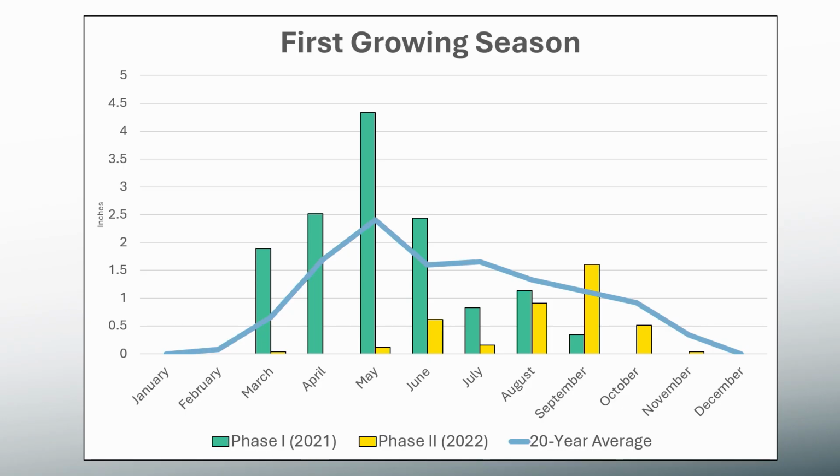I will be showing these precipitation graphs for the first 3 growing seasons for each phase. In these graphs, the blue line represents average rainfall data from the past 20 years as a point of reference. The green bars are annual rainfall for phase 1, and the yellow bars are annual rainfall for phase 2. And as you can see, the data shows that for the first growing season, phase 1 in green had above average precipitation, and phase 2 in yellow was in substantial drought compared to the 20-year average.